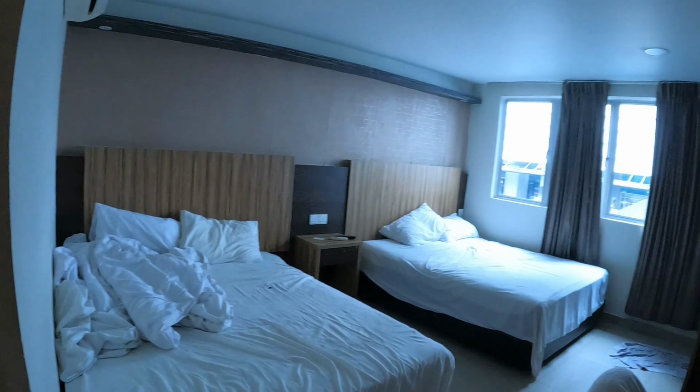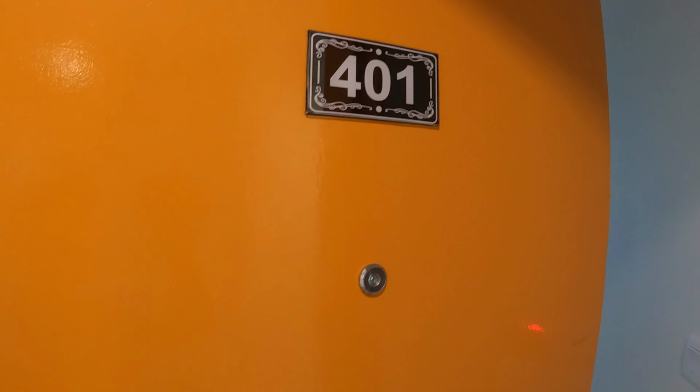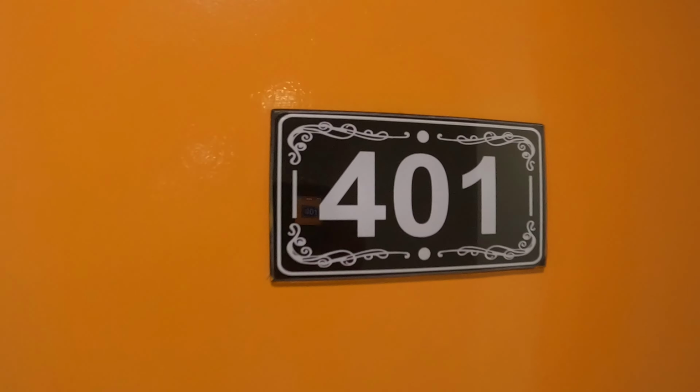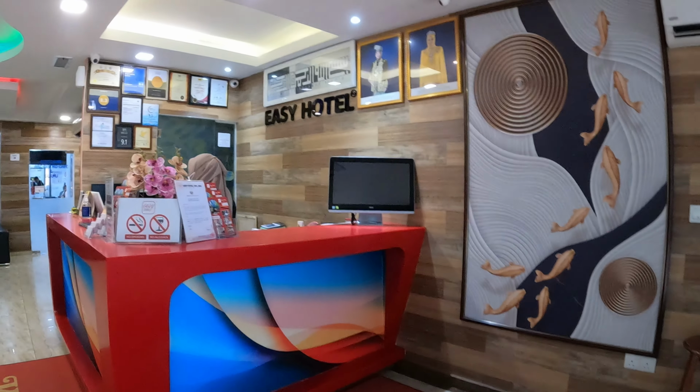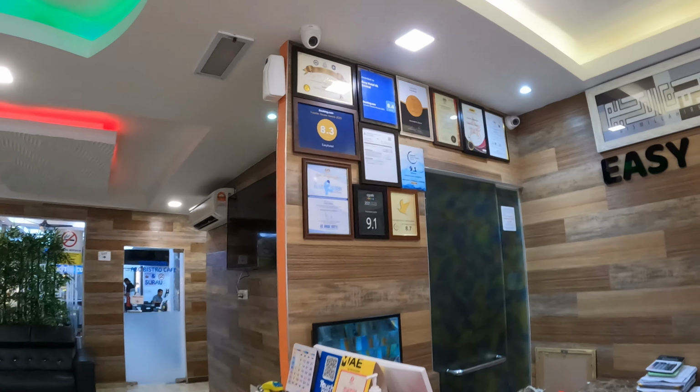Bye bye room. Condition very nice. Booking.com equipped.